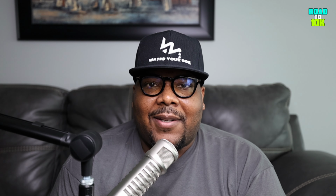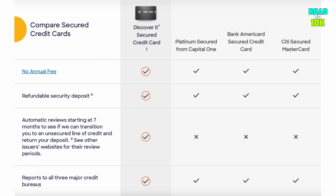Another reason why I believe right now is the best time to have a Discover It secured credit card is these other secured credit cards are not bringing what Discover is bringing. We could say, oh, well, Capital One is good, Bank of America, Citi, and whoever else. But let's be honest, a lot of them, if not any of them, are graduating people within that 7-month time frame like Discover is doing. Like I told you all, before it used to take us up to a year. It took me 11 months. Now they have shortened that down to 7 months. So it's in your favor when you go with Discover.